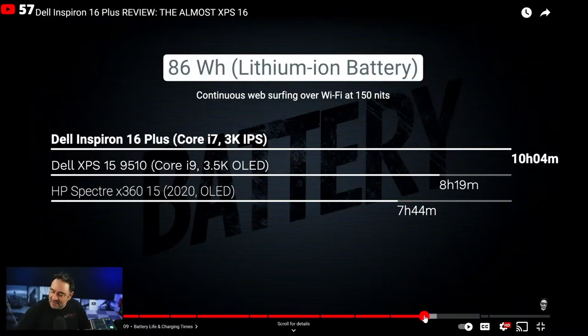Battery life here, as you can see, 10 hours and 4 minutes. It beat out the XPS 15 9510 that I have here, my Core i9. That has a 3.5K OLED display that did 8 hours and 19 minutes. This did 10 hours and 4 minutes. Real world mixed usage, anywhere from 8 to 9 hours, I would say, is pretty good.